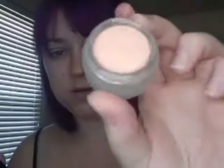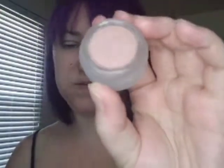All right. So here are the options for the matte shades to go underneath. We have Unapologetic, which is like a reddish color. We have Bittersweet. It's like a corally peach type color. We have Jubilant, which is, you know, kind of, yeah.